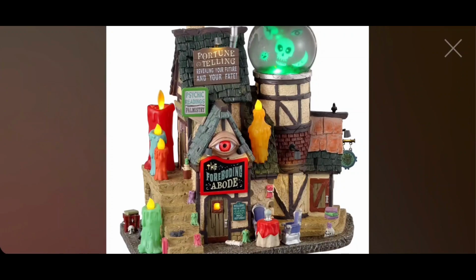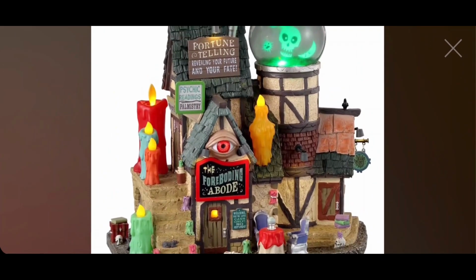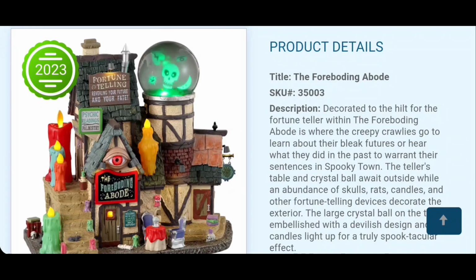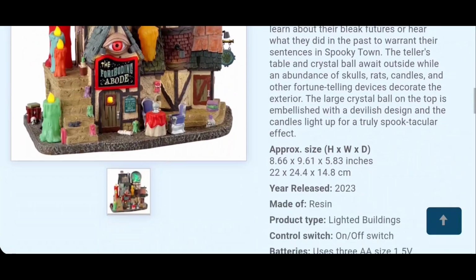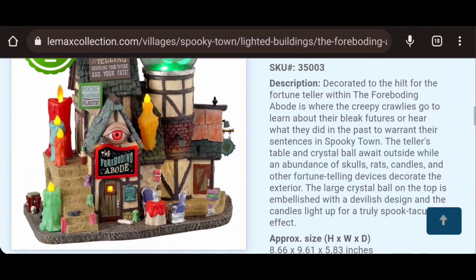But we have a big eyeball down here as part of their the Foreboding Abode logo. We've got some chairs down here with a crystal ball, a skull with, it looks like maybe a candle, some candlesticks. They definitely like candles. It looks like maybe a palm reading sign over here. I'm not sure. But this is the Foreboding Abode. Here is going to be the description, the SKU number. It's made of resin. It's part of the lighted buildings.